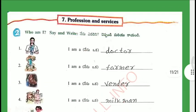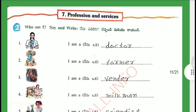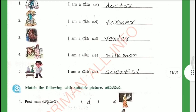Who am I? Say and write. First one, who am I? A doctor. Second one, I am a farmer. Third one, I am a vendor. Fourth one, I am a milkman. Fifth one, I am a scientist.